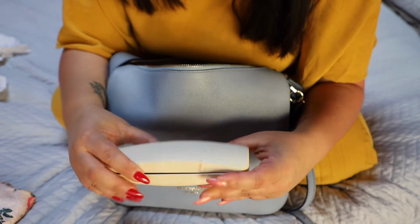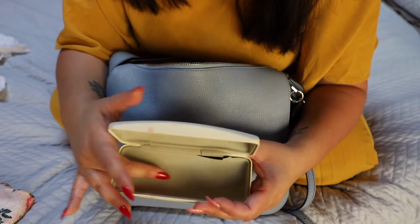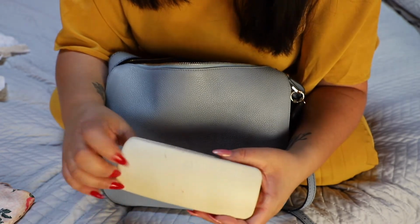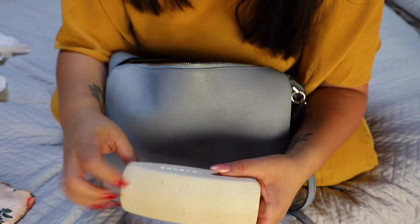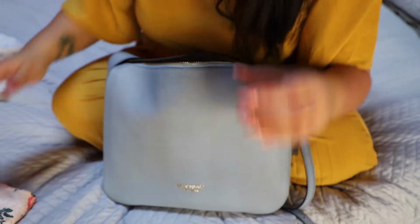Probably should get a new case or at least clean this one up. But this is the case where my glasses are usually in here when I'm not wearing them. But my glasses are over there right now because I will be wearing them shortly, but this is always in my bag.